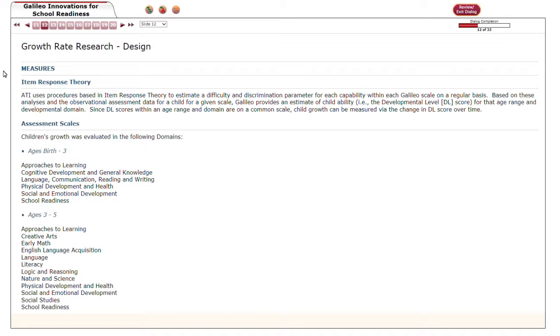So based on this information, these parameter estimates, and the observational assessment data collected by programs for a child, Galileo can provide an estimate of the child's ability for a given developmental domain, which we call the developmental level score, or DL score. And since we place these DL scores within an age range and domain on a common scale, we can measure child growth via the change in the DL score over time.